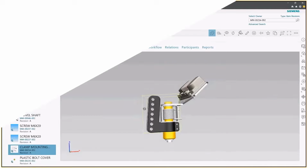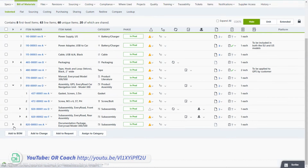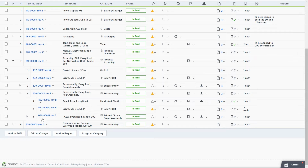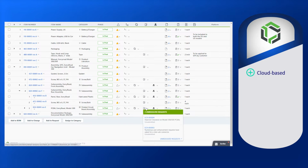Arena PLM and QMS. Arena PLM and QMS is a solution for companies' product lifecycle management needs. It helps internal teams and supply chain partners control product development, production, and quality processes. Users say that since it is cloud-based, the collaboration between all users is simplified, and the users with access can log in anytime and anywhere.